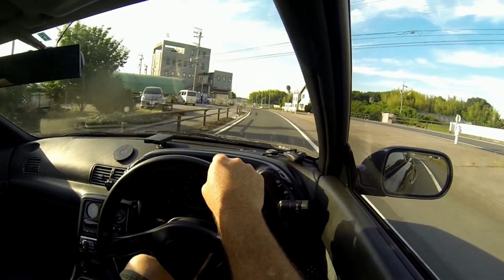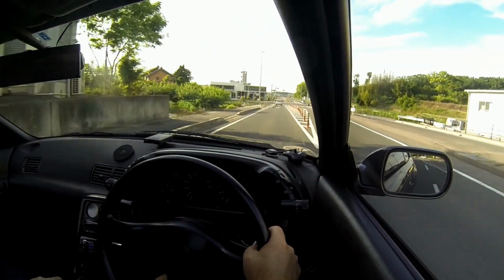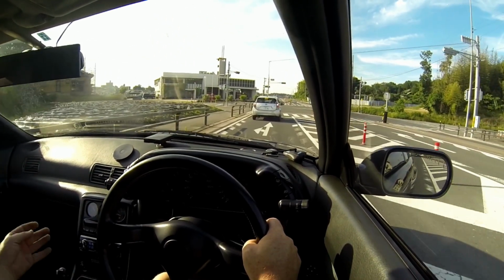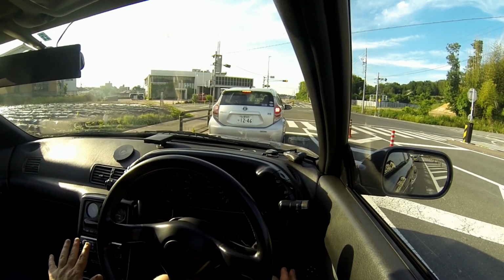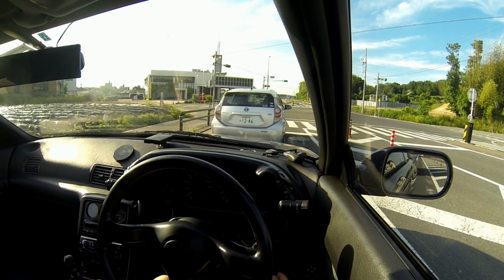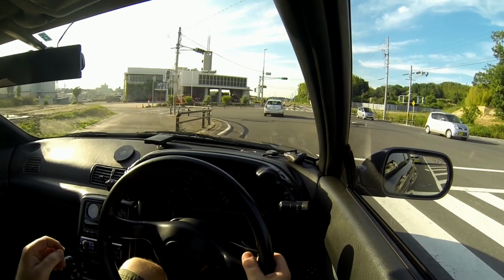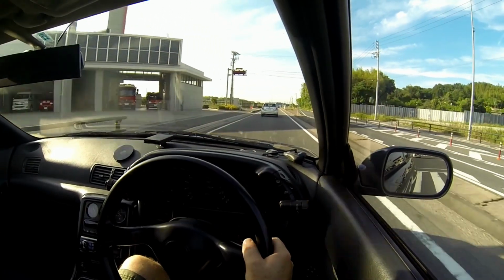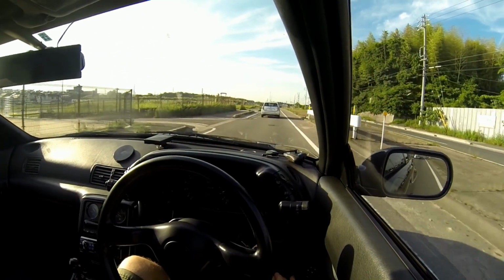Drives really nice for an old girl. Oh, yesterday I test drove a R34 GTR, and they are so smooth, whereas this feels a bit more raw and, I don't know, it feels a bit more racier to me. I do like the body style of the R34s, but I think if I was going to own a GTR, it would have to be an R32, I think.